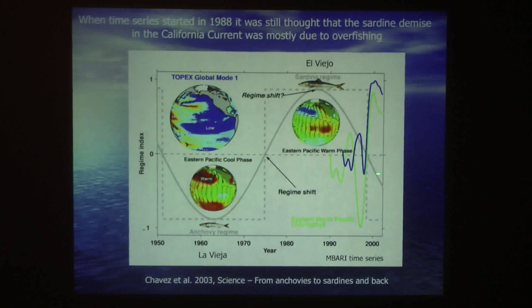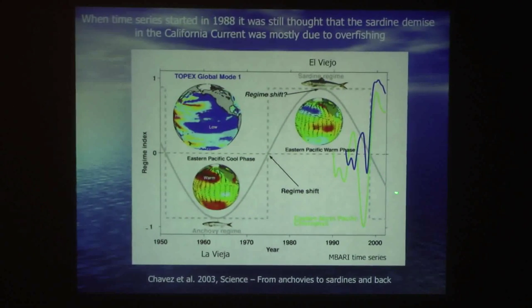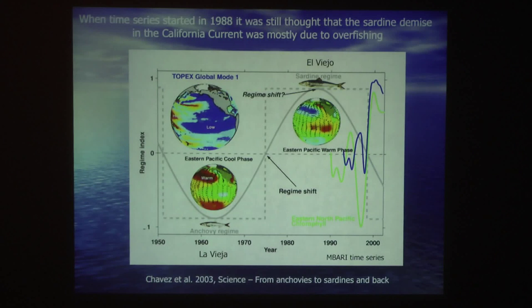During this recent event, California sardine didn't get the memo that climate had changed, and it behaved a little differently than the sardines in Peru and Japan, who seemed to follow the same pattern. But the California sardine stayed around in a time when it was cooler.